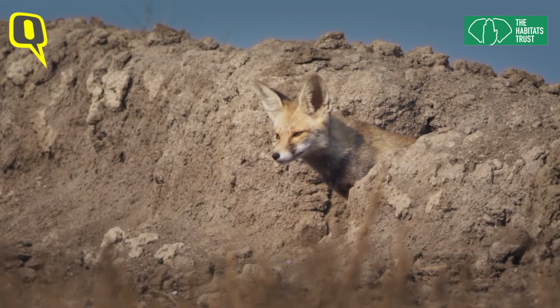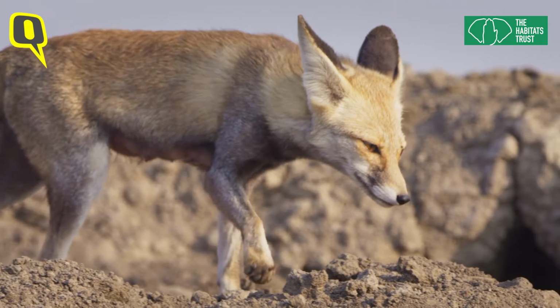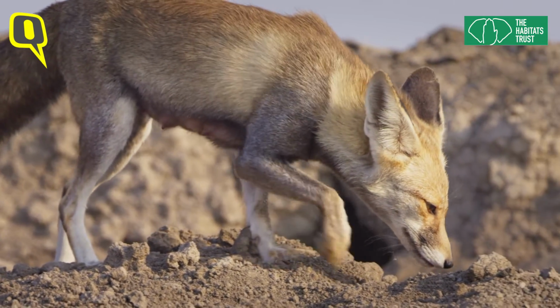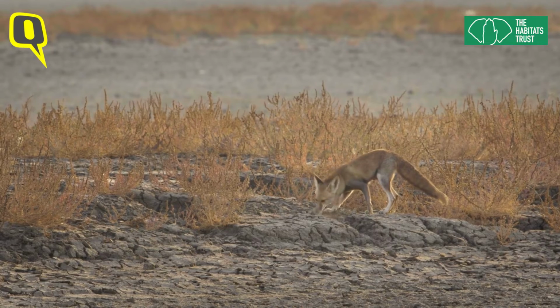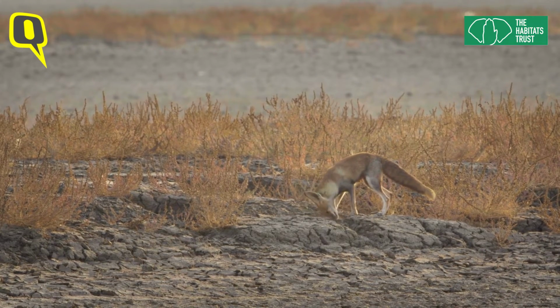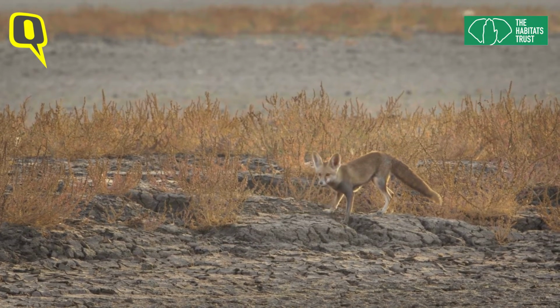This is the desert fox. Also known as the white-footed fox, this species is one of the most widely distributed meso-carnivores in the world. In the habitat where nothing grows, you see the vast salt plains, you don't see a single vegetation going there. These species thrive in these habitats.